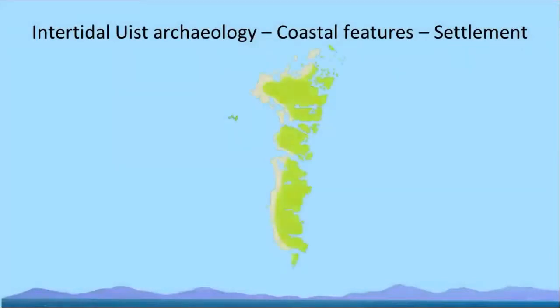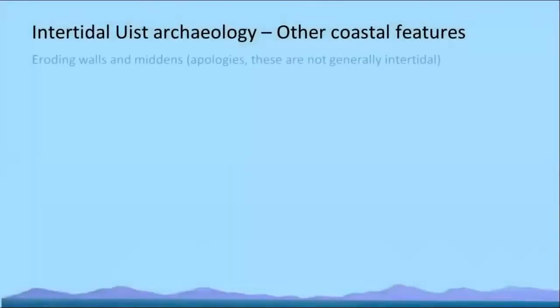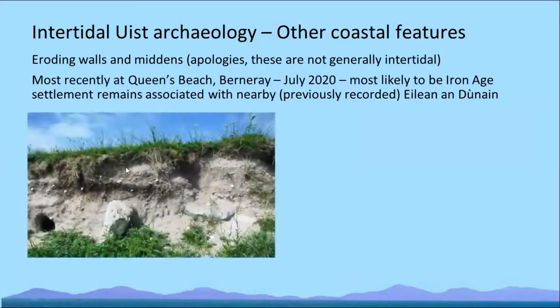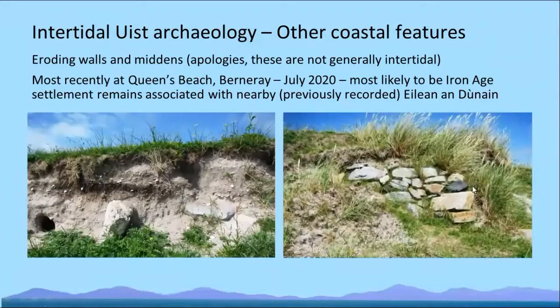So if we look at some of the settlement features, this is a new site which came to light on Queen's Beach, and I suppose strictly speaking it's not intertidal, they're usually above the tide, and a nice midden lens there, and there are shells, there's ceramic material, ashes, carbon fragments, a typical sort of Iron Age midden deposit, and a very nice section of wall.